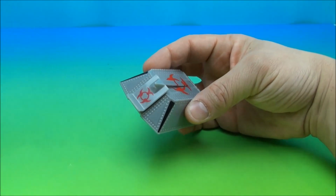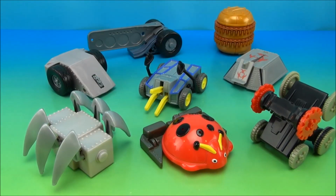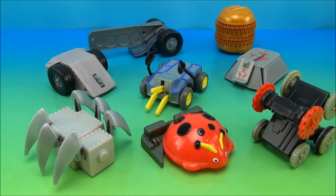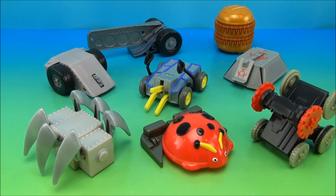So another cool entry. Let's get a group shot of these guys all together. Here it is, folks, the entire collection. I'm Mitch Santona. This has been 2002 McDonald's Happy Meal Battlebots set. Very cool. You can fight with these things if you want. You can have little BattleBot contests, all little wind-up figures, so they don't need batteries, nothing to wear out.